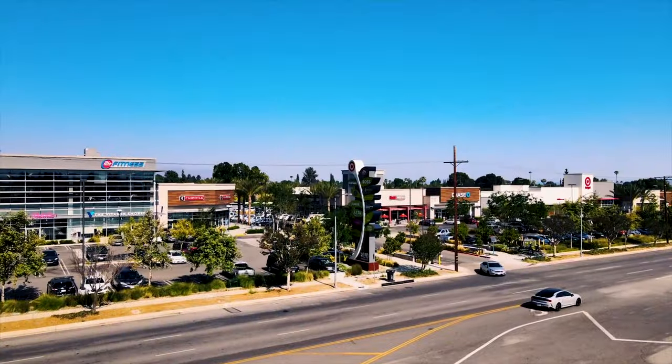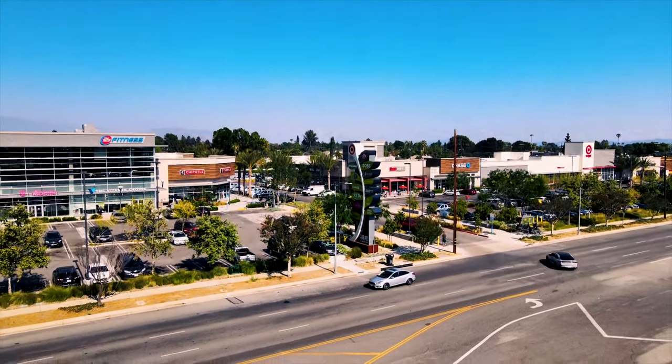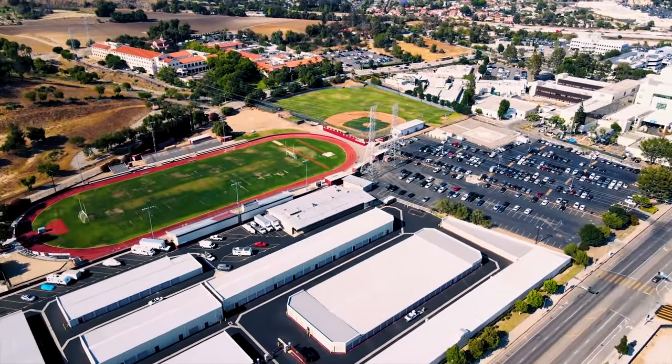For 24-hour fitness members, there is a gym in the same shopping center. Espresso drinkers can rejoice at the House Roots Cafe on San Fernando Mission Road.